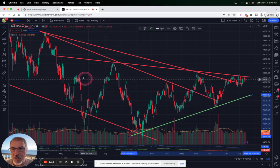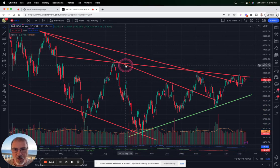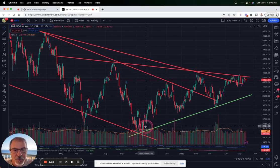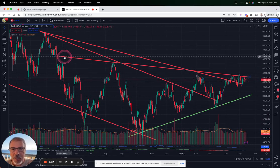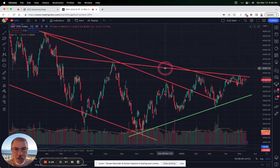So one of the things as we look at SPX, you can see we started with a channel that was this downtrend line here and this downtrend line here. And then we finally started to bounce a little bit, started making higher lows. When that happened, our downtrend line kind of shifted to this one right here. Then we finally broke through that, pulled back to that trend line, and then rallied a little bit higher. So I've now drawn in yet a new trend line here.